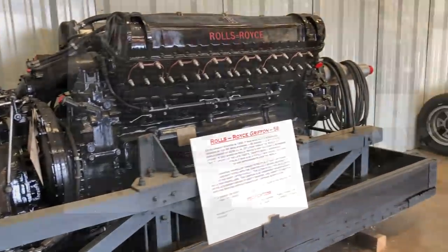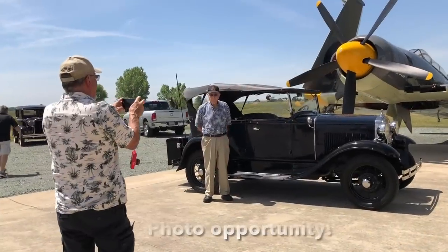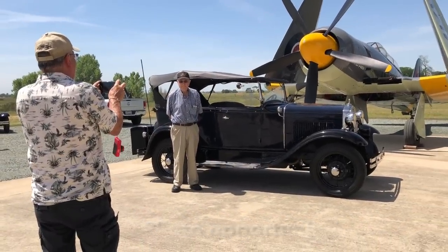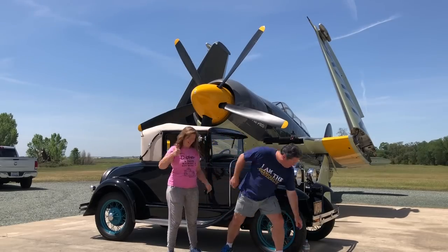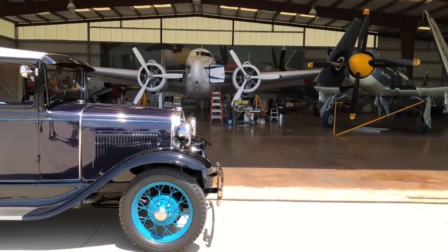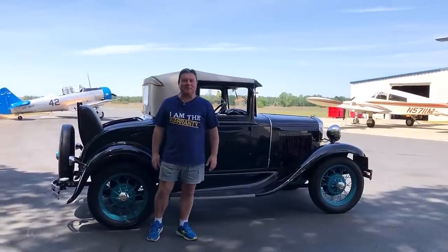According to Jay Leno, this is the engine that won World War II. Before departing, we all got an opportunity to park our Model A's in front of 924, the last Sea Fury still flying with its original sleeve valve motor. Just amazing. Huge thanks to Sanders Aeronautical for letting us come tour their private collection.